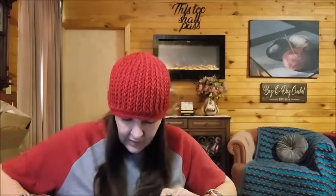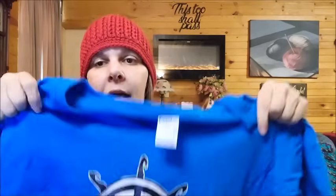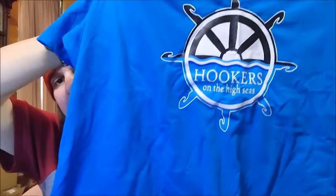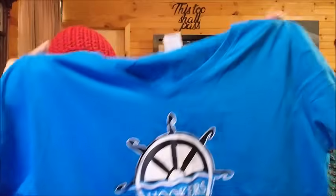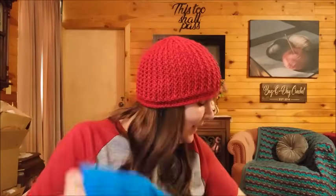Gosh, there's a box under here. I'm rolling on it. There's a t-shirt too that she sent. I want to say thank you for that. It says Hookers on the High Seas. I think maybe it's the cruise or something that she went on. I'm not sure. Thank you very much for that. I love it. And really, thank you so much for thinking of me.